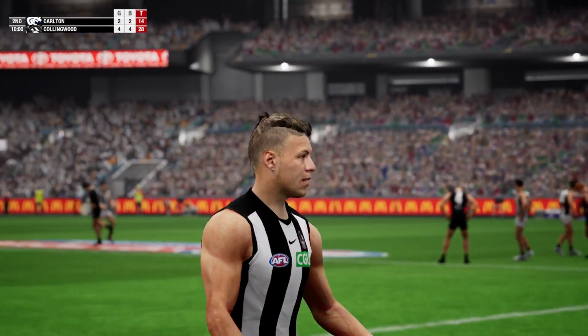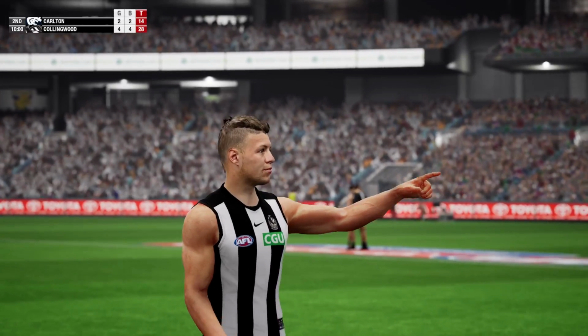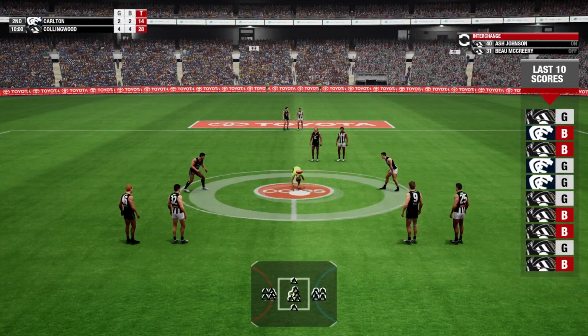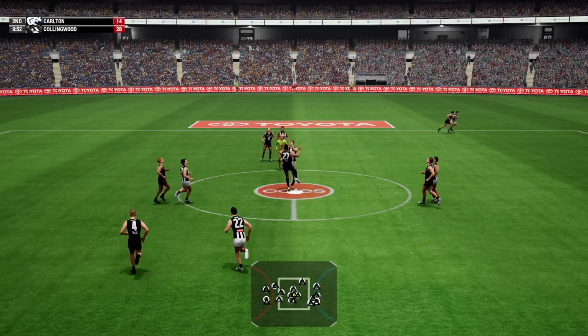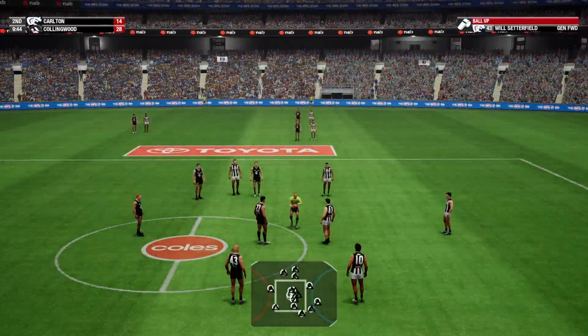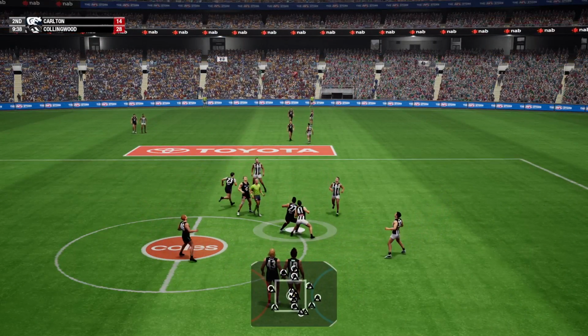Carlton have been poor going forward today. The opposition are taking plenty of intercept marks and it's hurting them on the scoreboard. The umpire sets to bounce to restart the game. He wins possession. Ball up in the centre square. What can you tell us, Gaz?